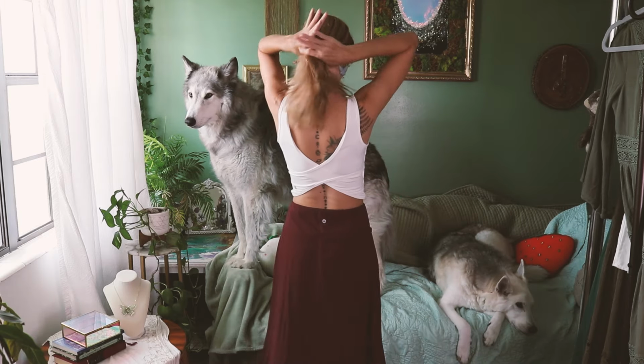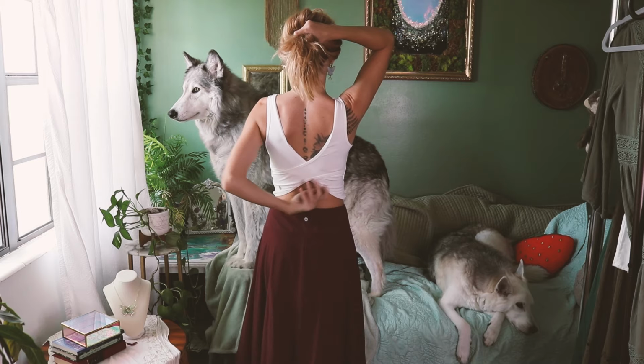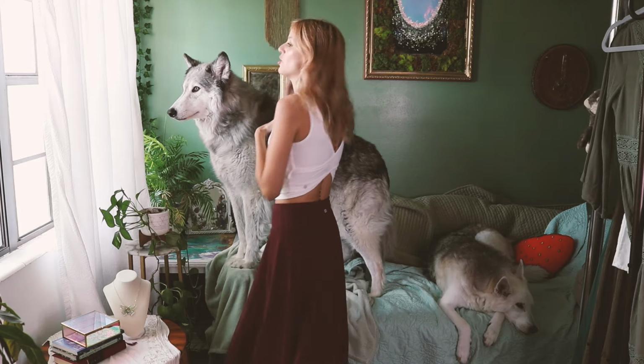So here is this skirt. I love the color. It's a maroon burgundy. It has built-in shorts, so you don't have to worry about that. This is also a top that I got. It's just a white shirt, but look how cute this back is. I love it, it's a crisscross back. Built-in bra. Love it. I thought it would look really cute with this skirt.